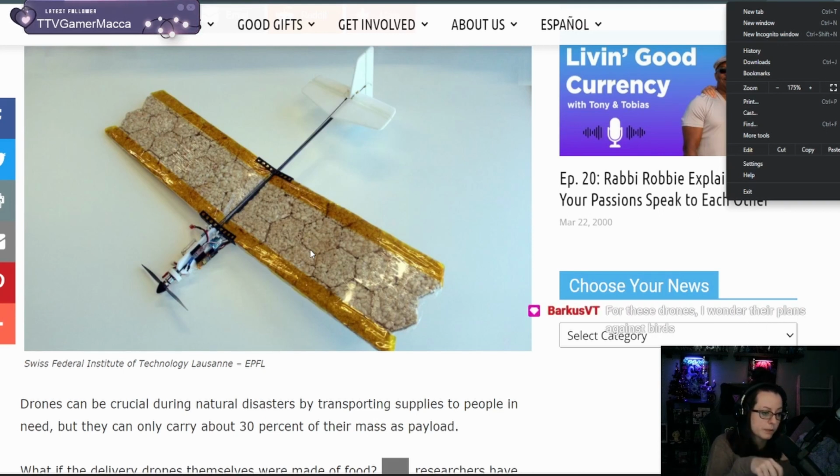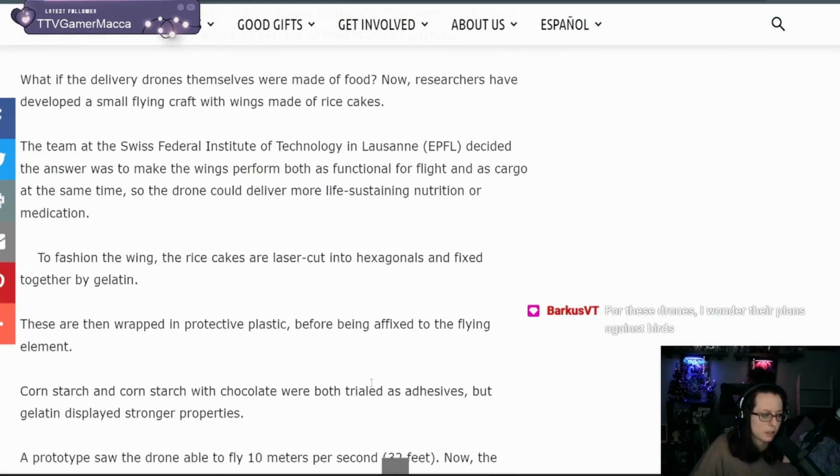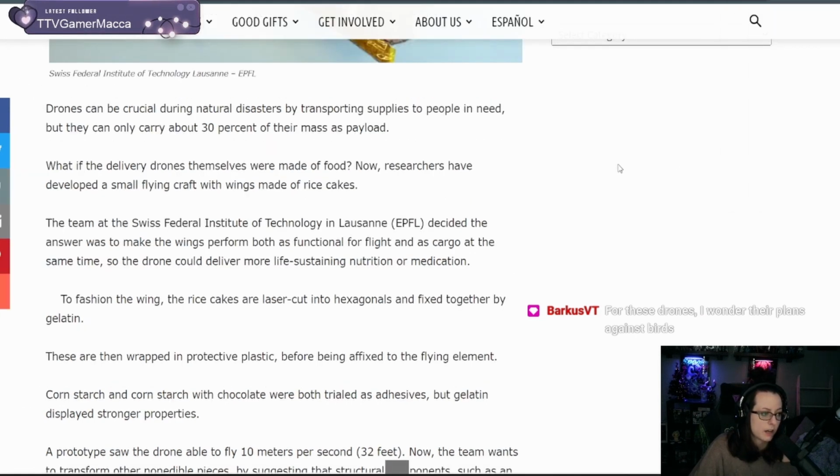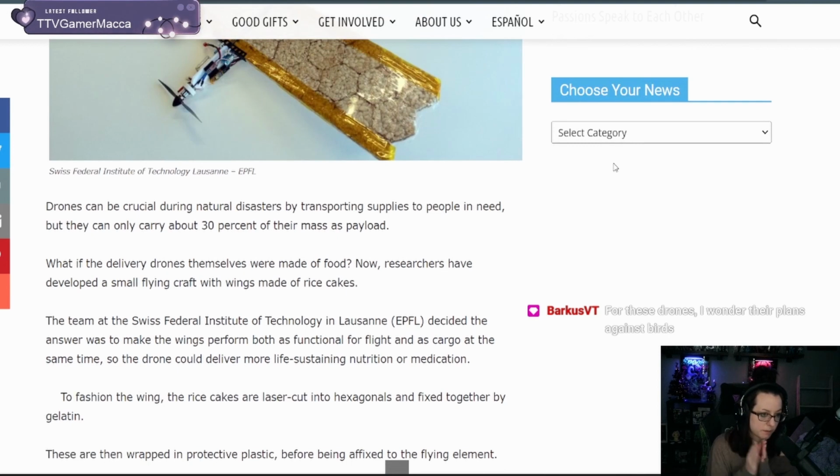But what's coated on them, what's gluing them together, is gelatin. What they had tested with was chocolate and cornstarch. They tried it with, let me zoom out because that's in your face. What they found was the best adhesive was the gelatin versus cornstarch or cornstarch with chocolate. They trialed all three of these, and gelatin had the strongest properties to keep everything together.